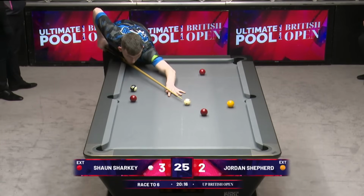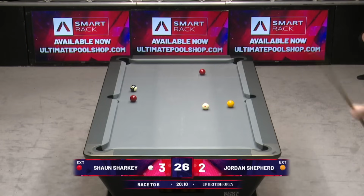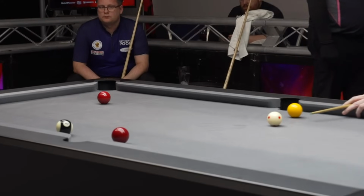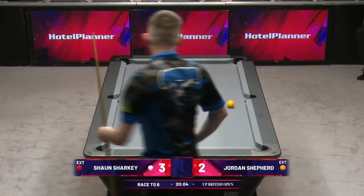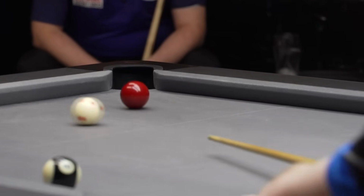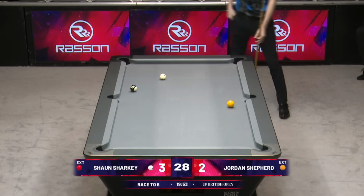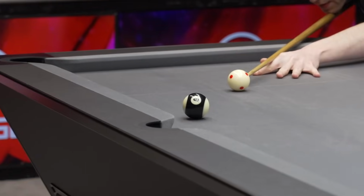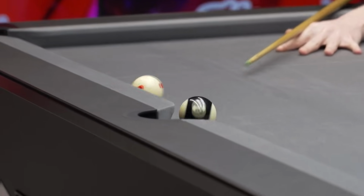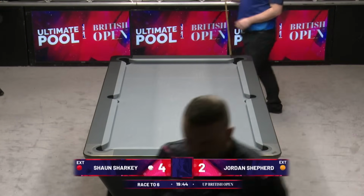And once again, we're going to see Shaun Sharkey establish that two-frame cushion. Yeah, and he's starting to smell the finish line, isn't he? At 4-2 in a race to 6. The longer he's got a lead, he just has to go tit for tat now. Onus is on Jordan to do something special, pull himself back into it. Shaun Sharkey goes 4-2 in front. Edges closer to a pro semi-final.